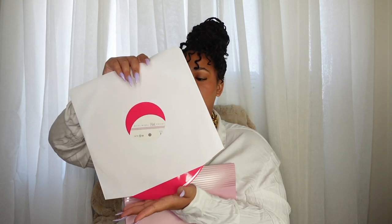I'm obsessed. I'm gonna actually show you guys the vinyls. I don't wanna scratch it, but it's literally hot pink. You guys, it's literally hot pink. Just so many good vibes. I love Nikki so much. So having this 10-year anniversary vinyl for my vinyl player, I could not be happier.